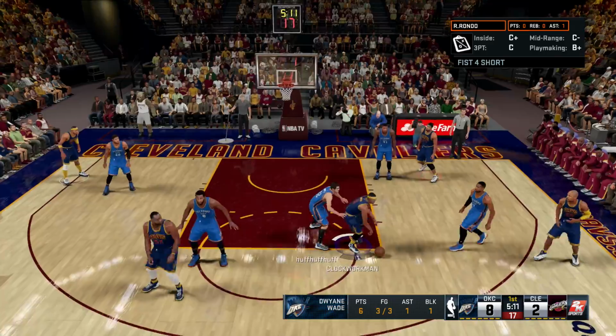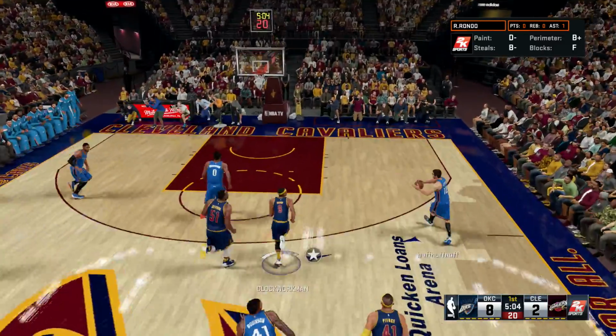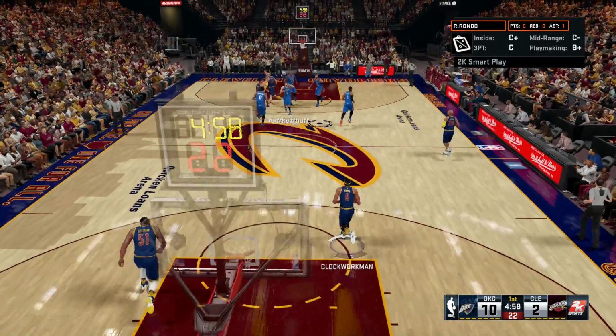The drive by Rondo. The kick out to Pierce. Paul George with the steal. Up the floor, and Wade slams it in. And that's the classic 1-2 punch right there.